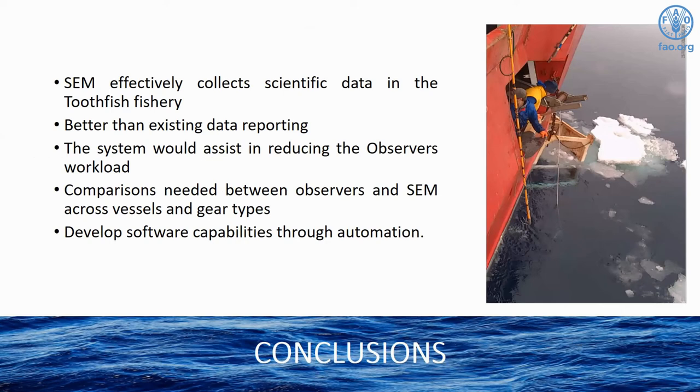The SEM technology and review software can be used effectively to collect scientific data, especially in the toothfish fishery, including observing any benthic bycatch. It created a mechanism to understand fishing activities not captured by existing data reporting and could be used to readily identify errors in data sets.